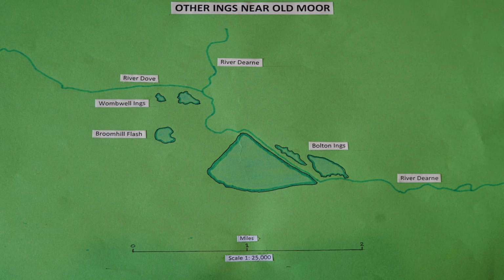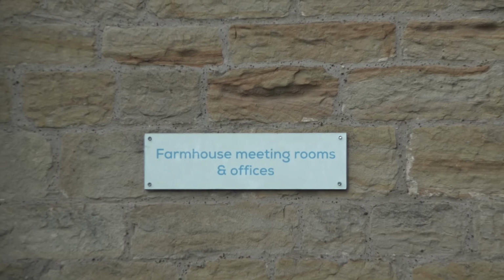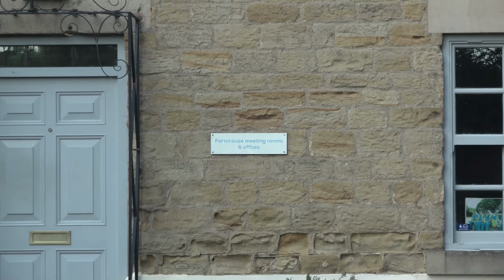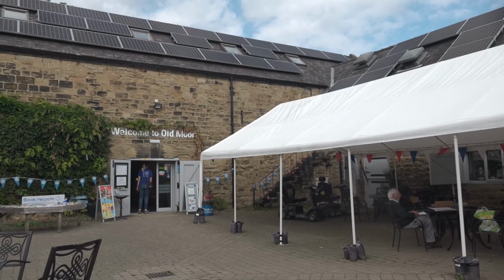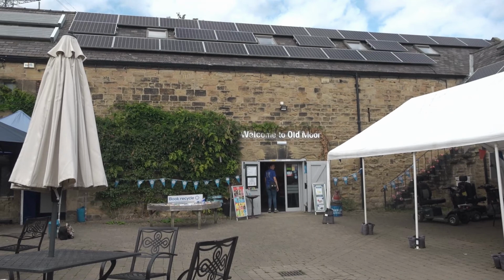The old farmhouse and outbuildings are now part of a thriving commercial and residential area. They are the administrative hub of a 250-acre wetland nature reserve run by the Royal Society for the Protection of Birds, usually known as the RSPB. We'll now begin telling you how this massive transformation came about.